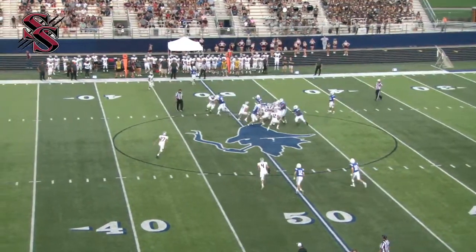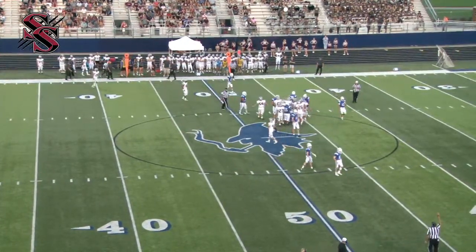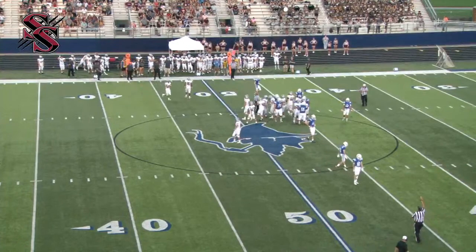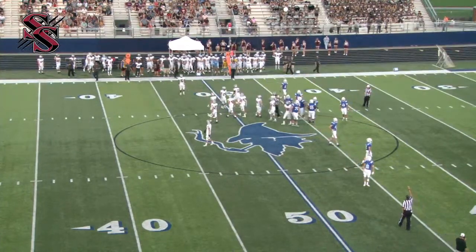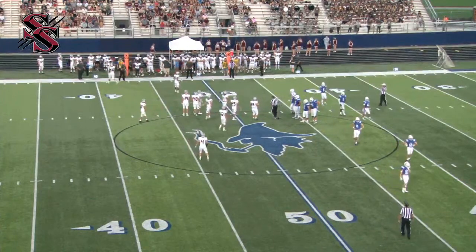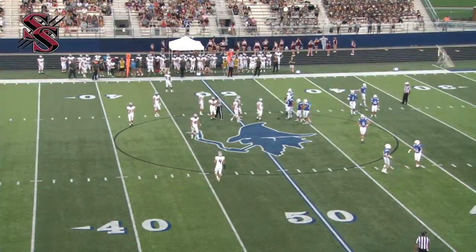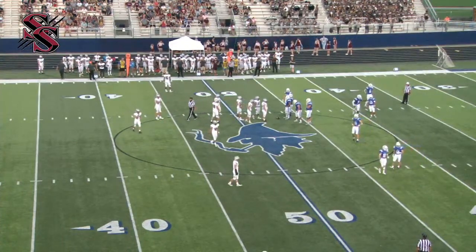Little high snap. They're going to hand it off to number 7, Marion Slater. Good job by the Panthers defensive line. Gets the push on Marion Slater. Jay Satulovich was all up in the middle of that one. Stop man on the play by number 66, Jay Stolovich for the Panthers.